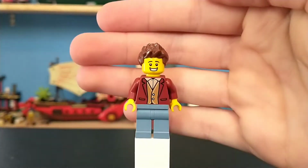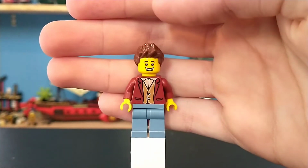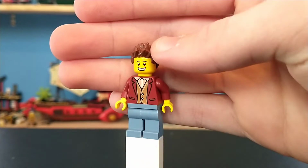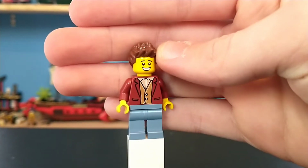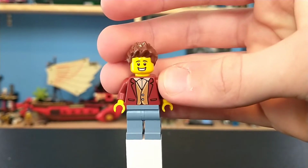in the bookshop. I also have a very nice looking teacher with this cool maroon vest, and I do really like that. He is assumedly the teacher. I do like his hair and his big smile. Not a ton of this figure, but it's generally a very spiffy looking guy, I think.